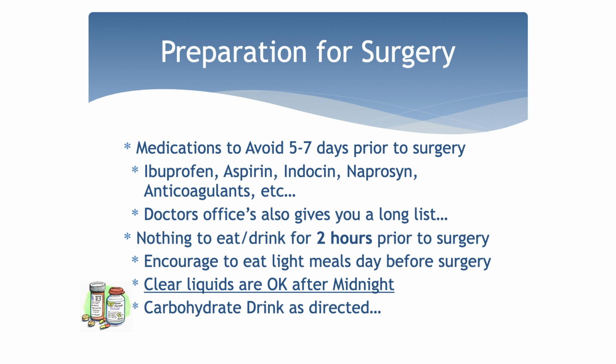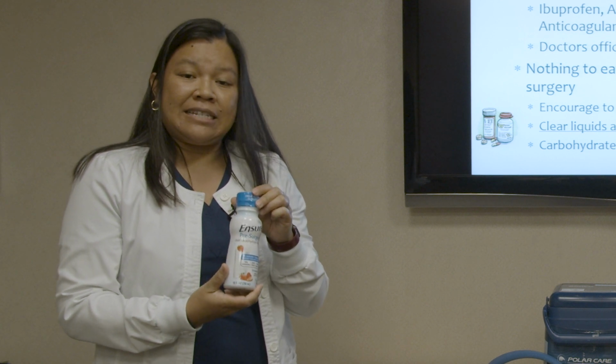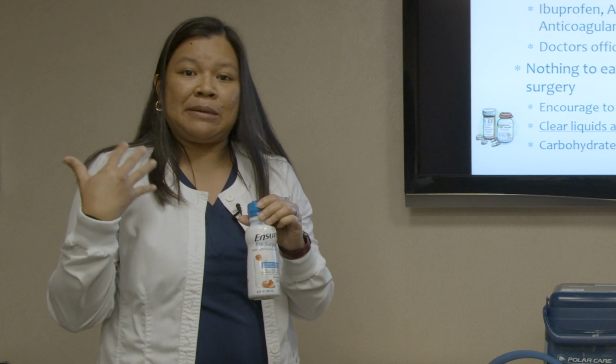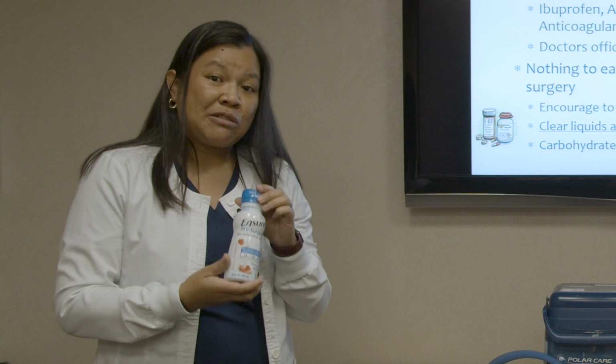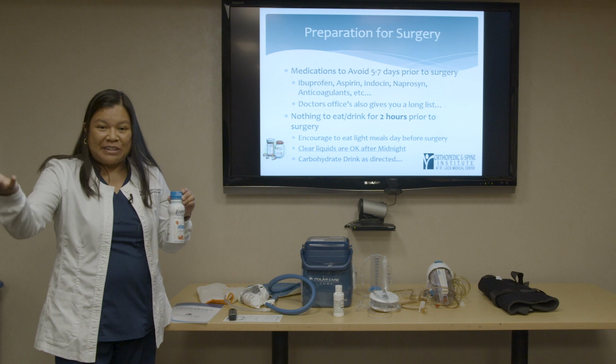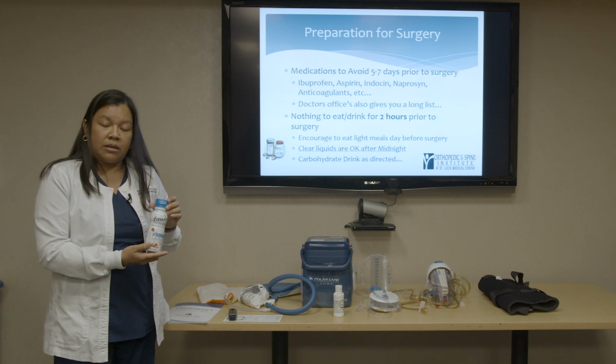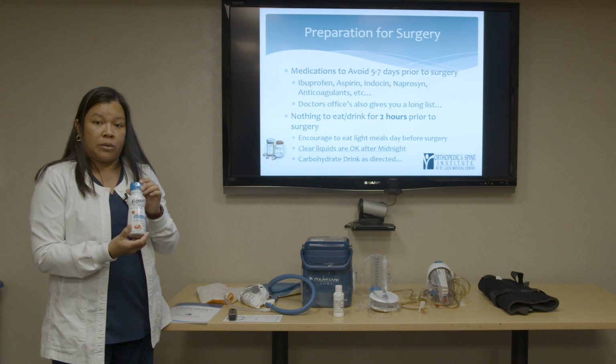Another thing that is different that you're probably not used to is the Ensure pre-surgical drink. What's in here is electrolytes, things to help your body balance out. Like we said, you're going through a marathon. So what do marathon runners drink before a race? And this is not just a regular Ensure. This is a pre-surgical clear liquid drink.